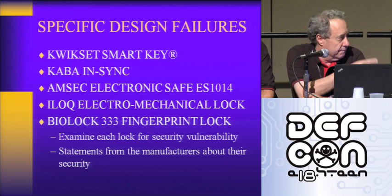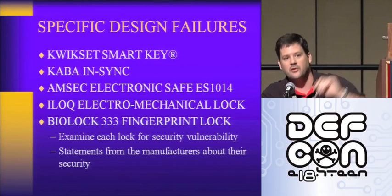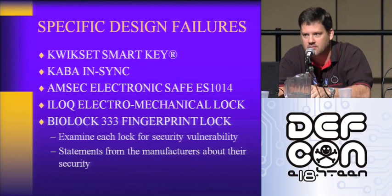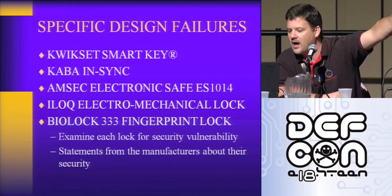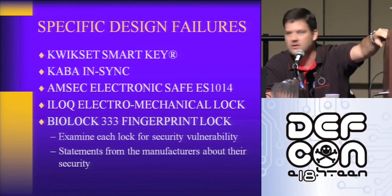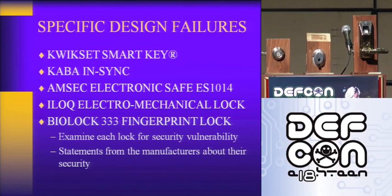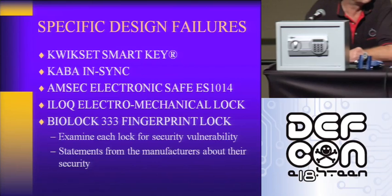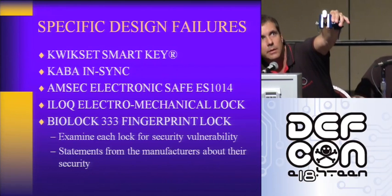Matt? So we have the QuickSet SmartKey, which is right up here. Remember, you're going to vote on the dumbest lock. Can you hear me now? Much better. We have the Kaba InSync, which is the middle one. Right here, next to the big safe, is the AMSEC ES 1014. Then the iLock. Toby, if you want to hold up the iLock. Well, the iLock is very small, but there it is.